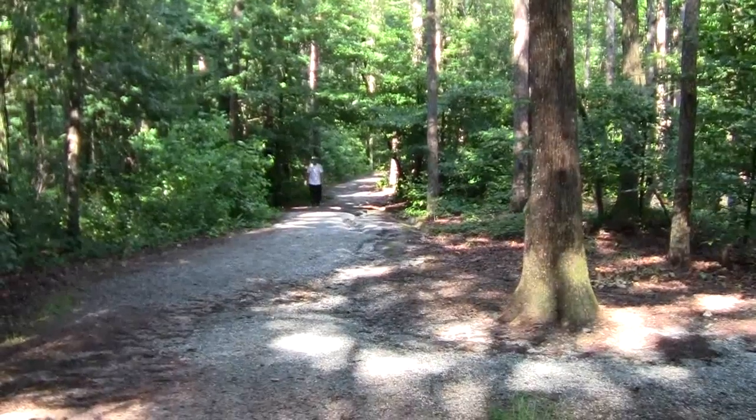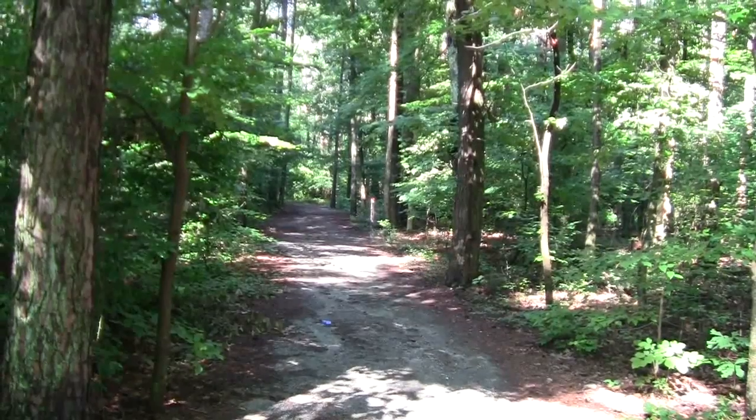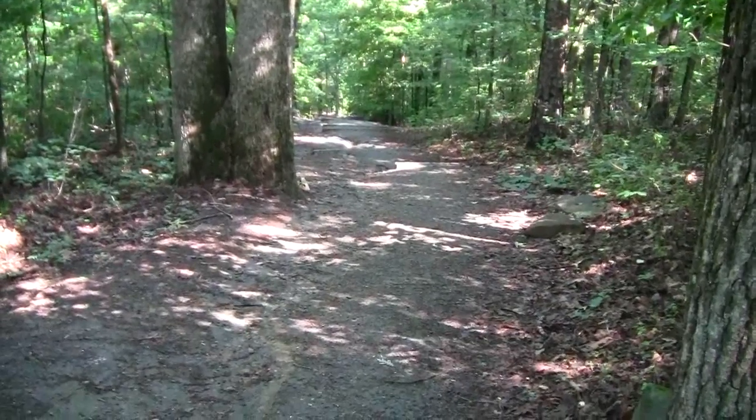Looks like we have a straightaway down the hill among these broadleaf trees. We just came down the hill, and this kind of flattens out now. This is our first marker. It says Loop Trail 2. I guess there's more than one. The trail loops to the right and then downhill.